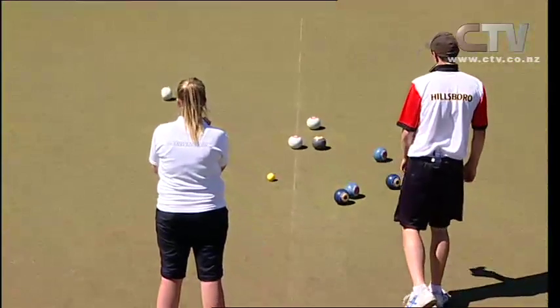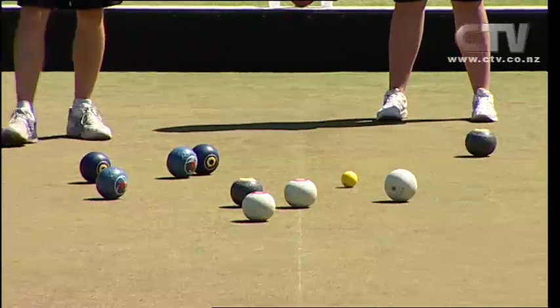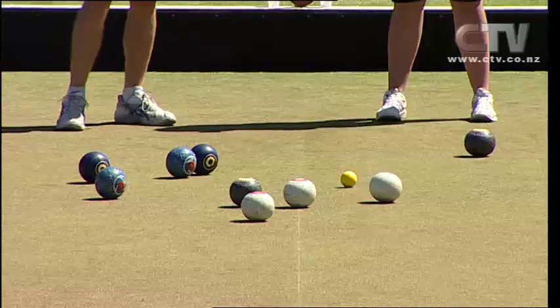He's bowled a good one here. He's bowled a very good bowl here. Yeah, number one. Well done. That'll be just what Andrew Kelly wanted him to do.